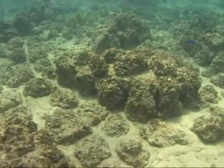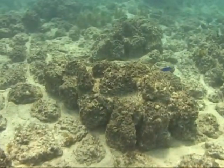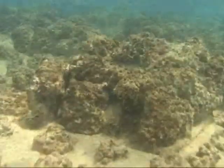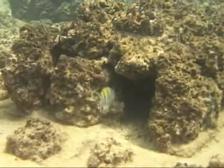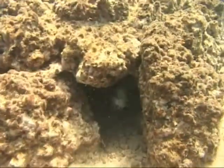Visitors to Molasses Reef will be hard-pressed to identify which relief is modules and which is authentic coral reef substrate. Algae, corals, sponges, and reef fish, it seems, can't tell the difference. Or maybe they're simply making the best of their new home.